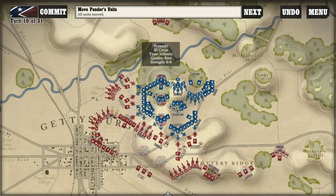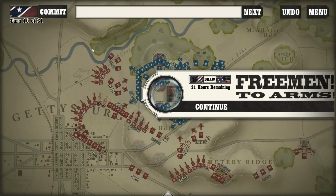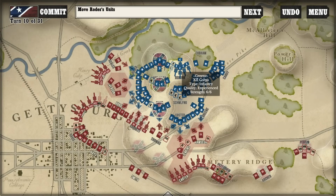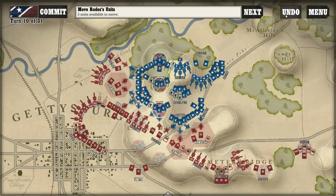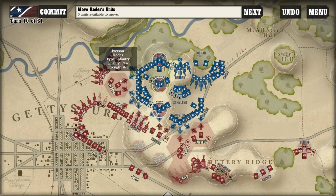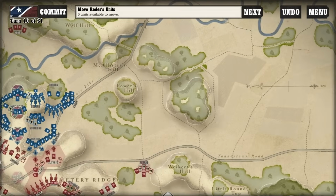Although the Union's almost surrounded. Not quite. I mean, Hoke's Brigade's not an effective blocker, but they're really pinned in around Culp's Hill here. Gordon could do great damage to this bad guy. Roads. Don't do that. O'Neill and Doles are still recovering. They're not ready to fight.